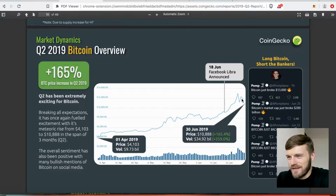Alright, anyways, here's the Bitcoin overview, and you can see here the price on April the 1st and the price on June the 30th, 165% up. The price here 4,100, the price here 10,800. If someone would have invested down here somewhere, this would have been a nice profit up here. Wow, $12,000 even. That's just amazing. And yeah, Bitcoin actually did break 13,000, so that's, wow.